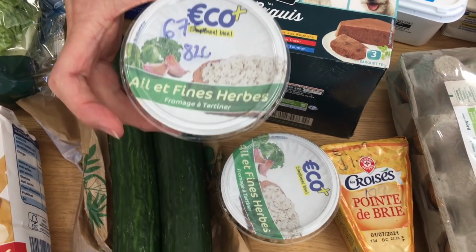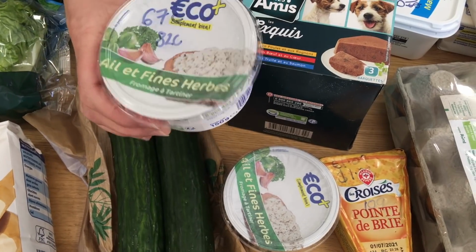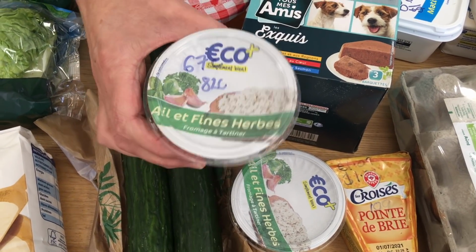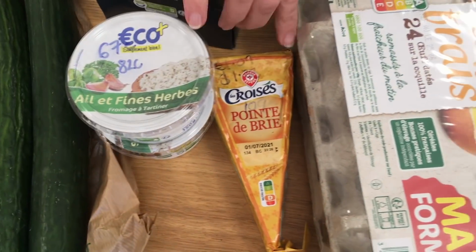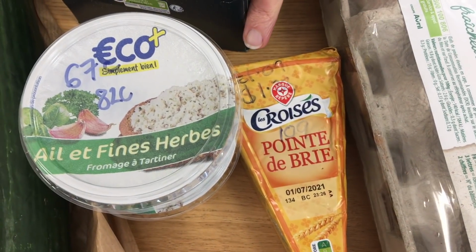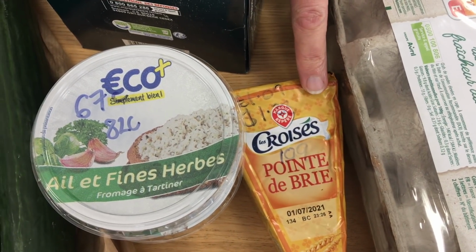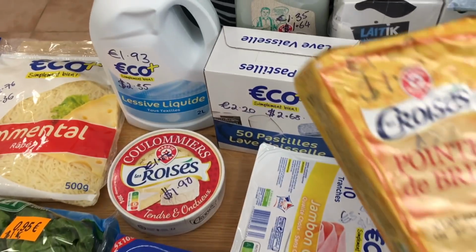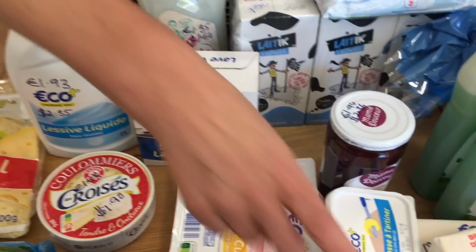If you know Boursin cream cheese, this is the same but it's generic. I bought 2 little ones and that was 67 cents or 81 American cents. We have here brie, €1.09. Can you see that, Mike? $1.38. We'll say $1.38. I can't see it very well. The pen marks come off.